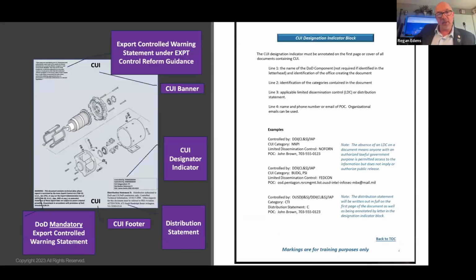Okay, what about LDCs? Let's talk about the nuts and bolts of marking the document. I could provide the example straight from the CUI Marking Training Aid, but I'm going to use one that's probably more relevant to folks in the audience. You've seen a line drawing all day long, thousands of them. They all look the same, pretty much, except they don't have the proper markings, which is the problem, right? If we have a line drawing, it should have a CUI banner marking and a CUI footer marking: CUI at the top and CUI at the bottom.